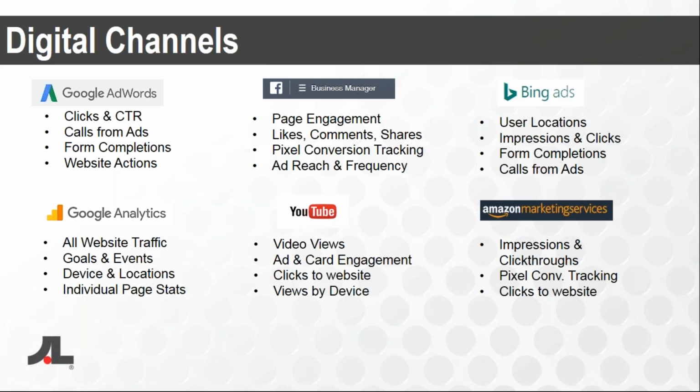Now, Bing Ads only takes about 9 to 10% of the search engine market share. However, there is some opportunity there that we don't want to miss out on. So we can look at user locations, impressions, clicks, and form completions, some of the very similar metrics that we can look at in Google AdWords. And then a newer channel that's being offered now is Amazon Marketing Services. Amazon, like Facebook, has a pixel that you can set up for conversion tracking. You can put it on specific thank you pages, or certain buttons or pages in general, and you can track how the results are coming across the board.